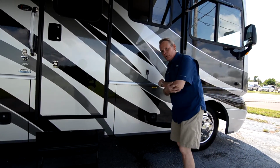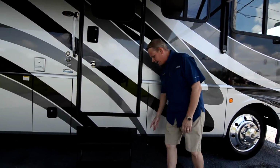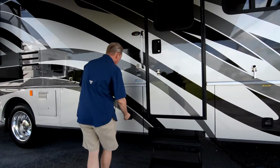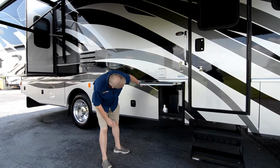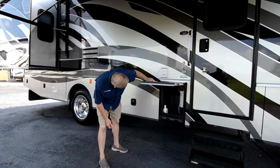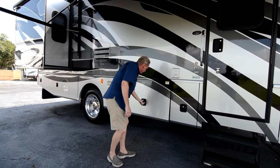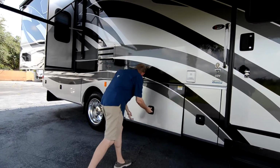No evidence of being a northern vehicle or anything like that. We got our double entry steps are in great shape. Our doors in great shape. In here we've got a storage compartment with a whole house water filter. You also got access to your water pump in there.